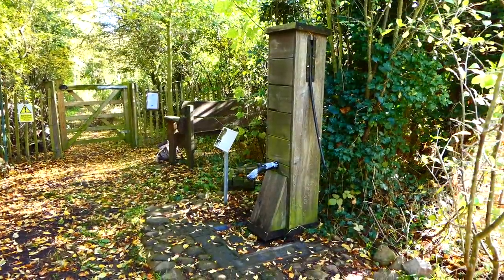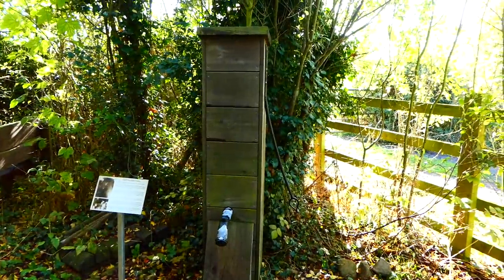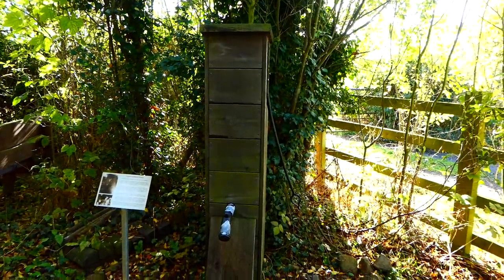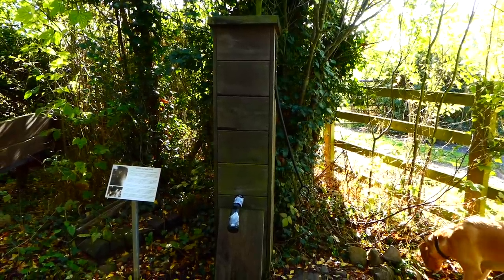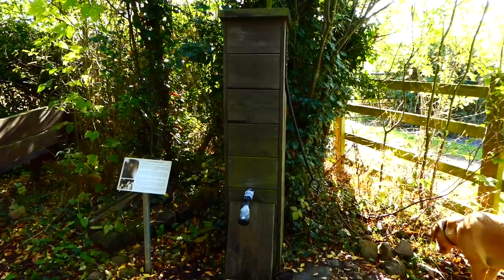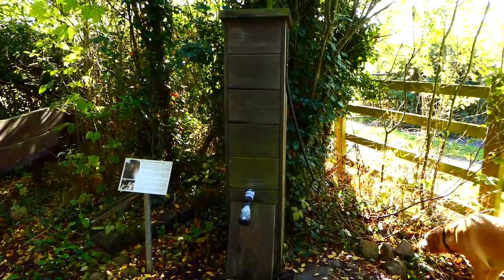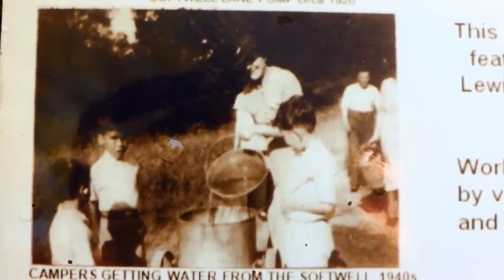The first thing you see is this replica water pump, and this was the place where the original water pump stood that basically supplied the village with soft water. I think it became Softwell Lane. It was known as Softwell Lane after that, and it also supplied the laundries, the many laundries of Foxton.